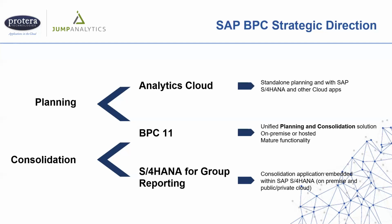The vast majority of our clients are looking for a hosted solution, and we're going to get into a lot more detail there. What I will say is there's very mature functionality within BPC. There's certainly a time and place to augment the landscape with SAP Analytics Cloud, but BPC is very mature in terms of its capability, and again, owned and maintained by the business. Next slide, Les.